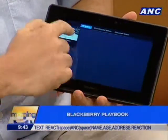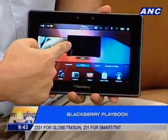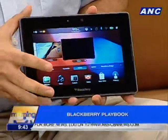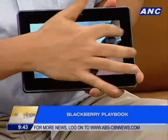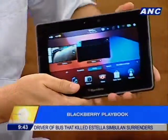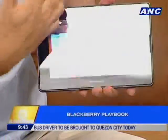So if you have a video running, you can minimize it, and you can see it's still running in the background. The camera is also functioning, so it's really multitasking. While your video is going, you can also be working on some other things. The video quality is fantastic. It's HD, full 1080p, and it looks great. If you want to minimize, you just flick, and it's gone.